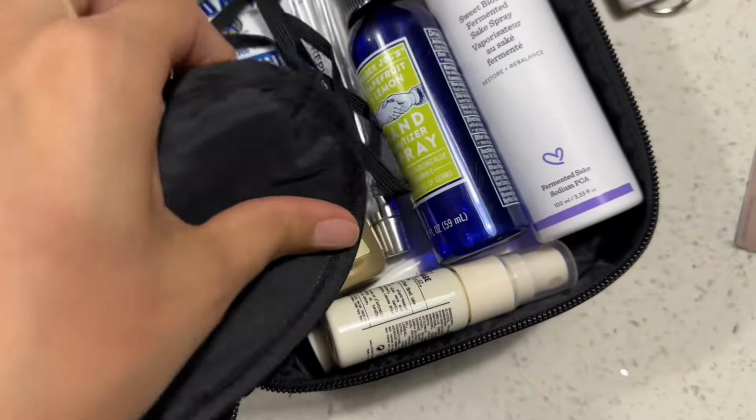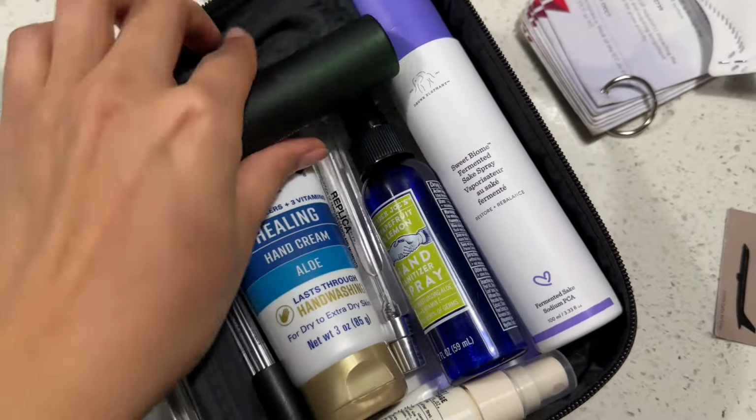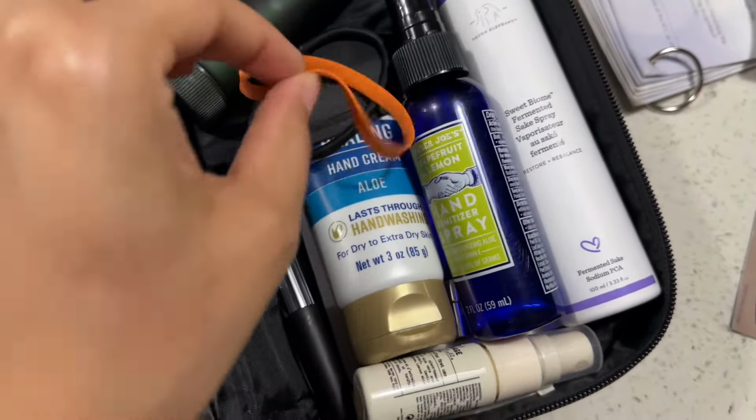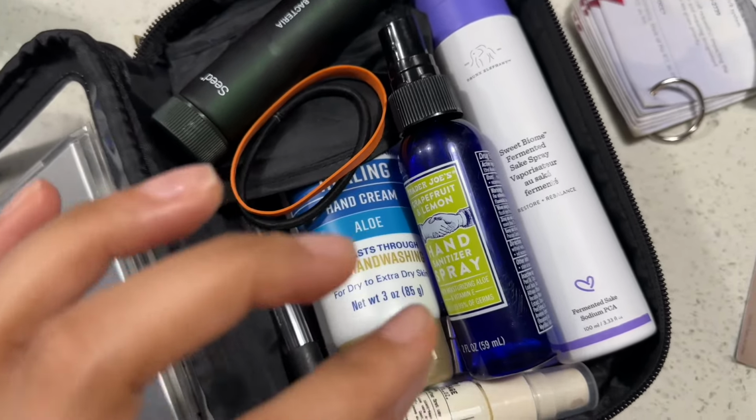My eye mask, just in case I deadhead. I always like to have an eye mask in case I don't want to be bothered. Don't ever travel without a hair tie and a rubber band. Hella random things, I know, but they're essentials. Like, you have to have these items.